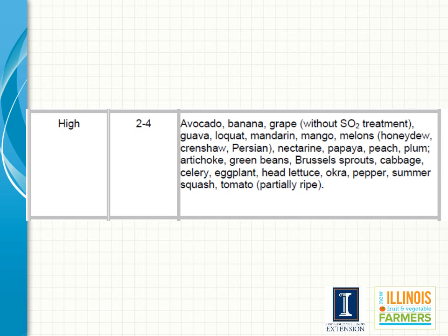Other items that we could expect to store for 7 to 14 days, maybe even longer. Cabbage can be stored for a very long time. Eggplants and okra, as well as summer squash, can be stored for quite a while. Partially ripe tomatoes, in other words, tomatoes that were picked at perhaps the breaker stage, can be held for 10 days or so, as well as bell peppers, if they're given a good storage environment.